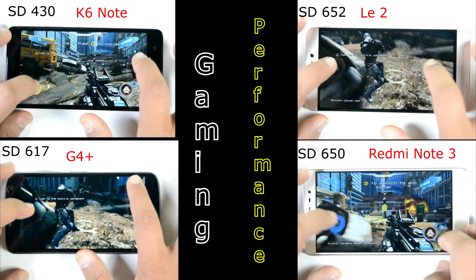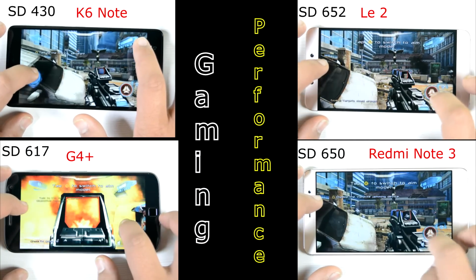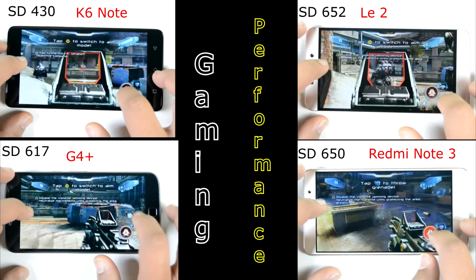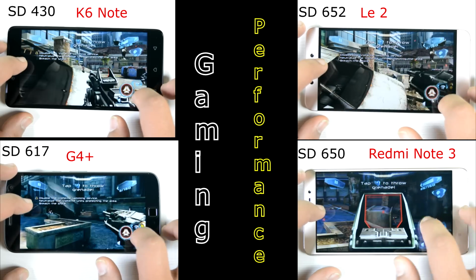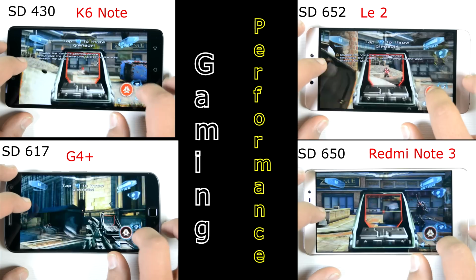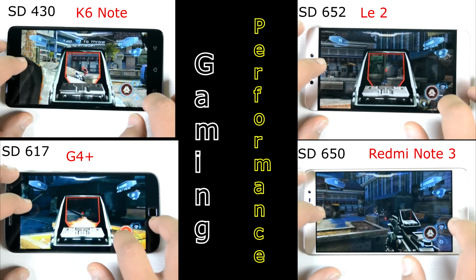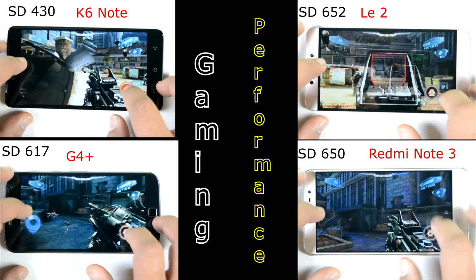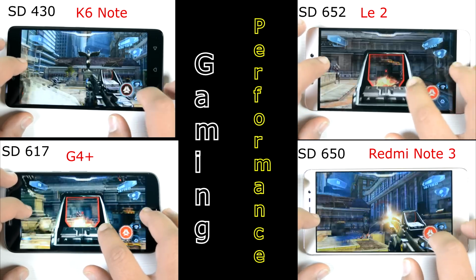In the gaming performance of the four phones, the Snapdragon 650 and the 652 perform the best. To be frank, there is no lag or frame drops in the four phones. One is 430, one is 617, one is 652, one is 650. The thing is that the 652 and the 650 are much more powerful compared to the other competition. The 430 is the weakest, but the 617 has heating issues, but they have sort of got rid of the heating issues as well with the recent update.